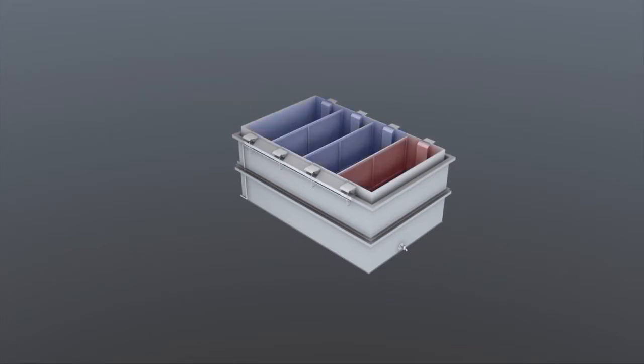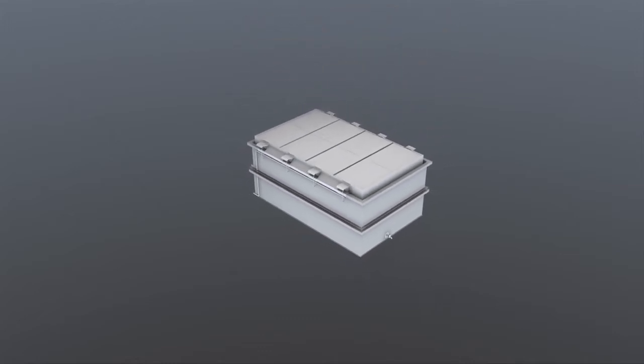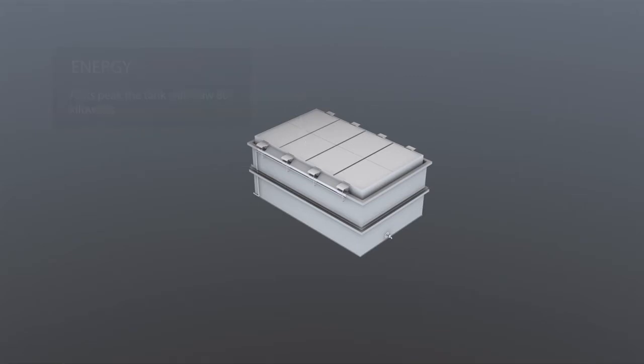You'll note that the tanks are built in zones which enable us to tailor its operation to the amount of work coming through. When we need to, we can reduce the amount of energy being pumped into the tank by 75%. At its peak, our tanks will draw 80 kilowatts, which for a business our size is substantial.